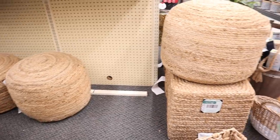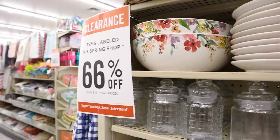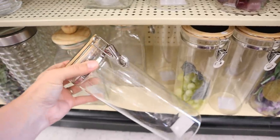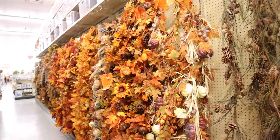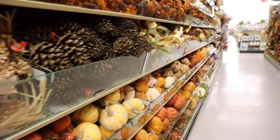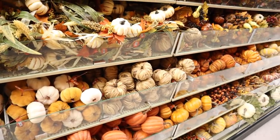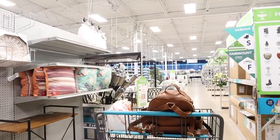They have a lot of cute rugs left. I've shown these before, but now they're 66% off instead of 40% off. So go and get some if you want some. They also have a lot of planters and these glass jars, organization items for the kitchen. Like I said, there is a lot of fall items coming out. I am not ready to think about decorating for fall yet, but once we get to that point, I will do a fall decorate and shop with me.